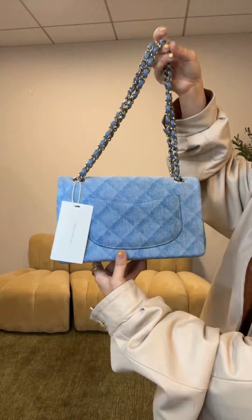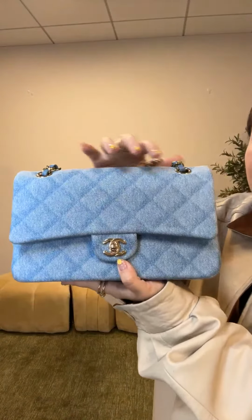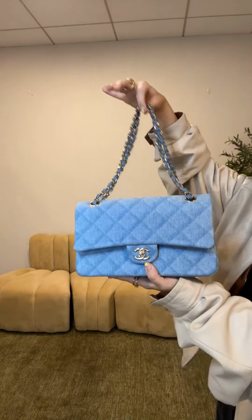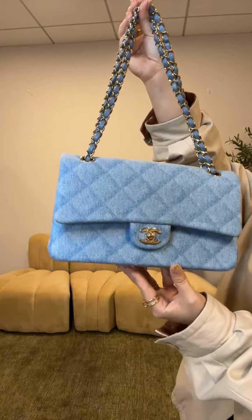I definitely see this style going up in value in the future too, because it's basically a classic flap, but it's got the denim shadow quilting to it. This one is going to drop at $59.99. $59.99. Oh yes.